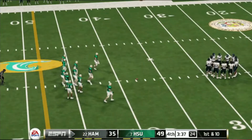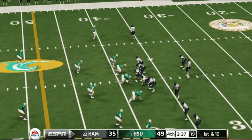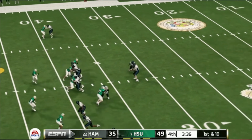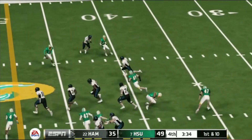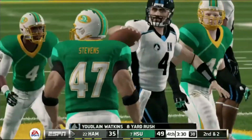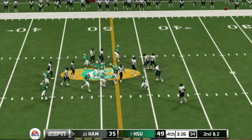These guys came up with a touchdown on their last drive, and they'll be hoping for another 6 on the board here. Great passing was the key for the offense the last time they had the ball. They were able to pick apart the defense and get down the field for a touchdown. Makes it out to about the 46. Gain of 8 on the play. That makes it 2nd and 2.